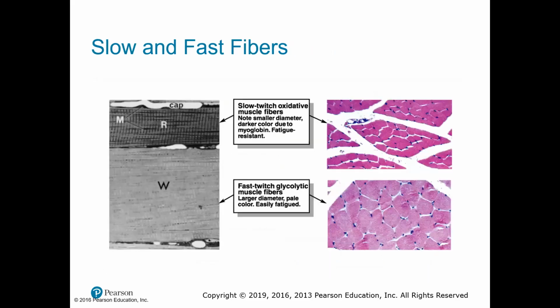Something else that we encounter here, along the same lines as our isometric and isotonic contractions: did you know that we have light meat and dark meat in our bodies? Light meat and dark meat. Consider the lowly chicken. The chicken breast is light meat. The legs are dark meat.